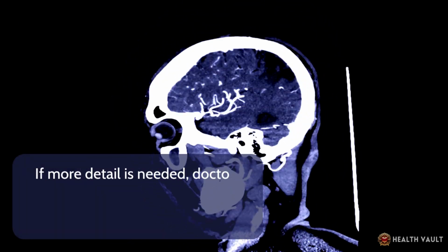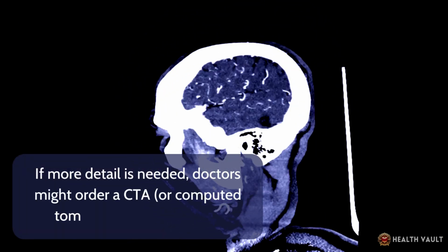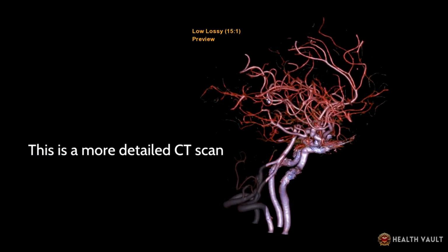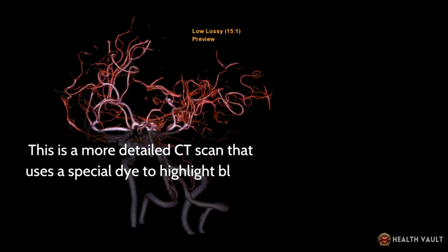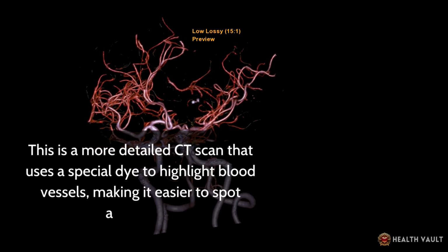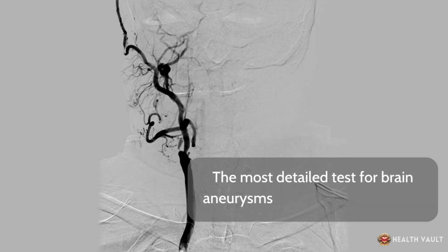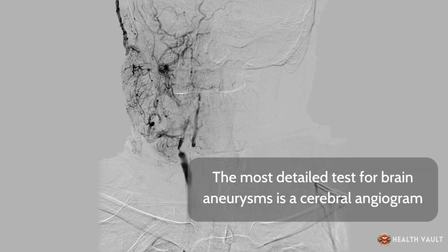If more detail is needed, doctors might order a CTA, or computed tomography angiography. This is a more detailed CT scan that uses a special dye to highlight blood vessels, making it easier to spot aneurysms. The most detailed test for brain aneurysms is a cerebral angiogram.